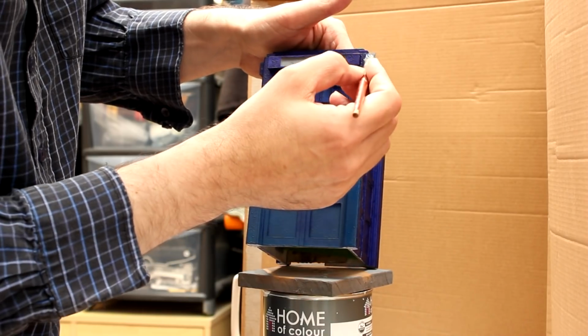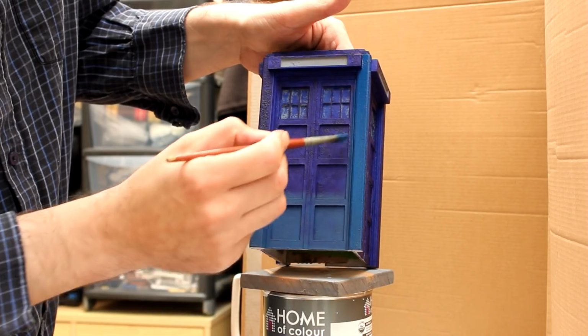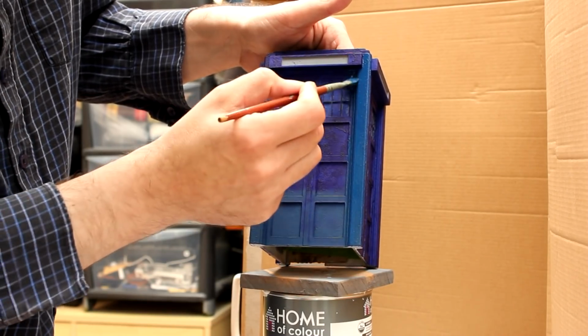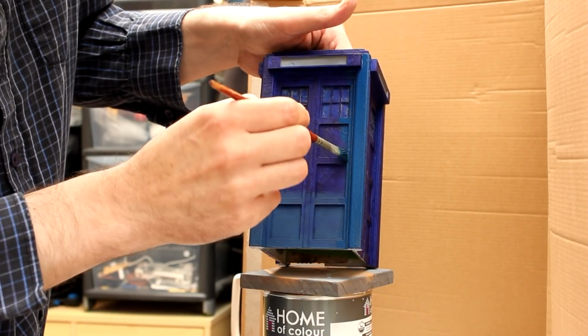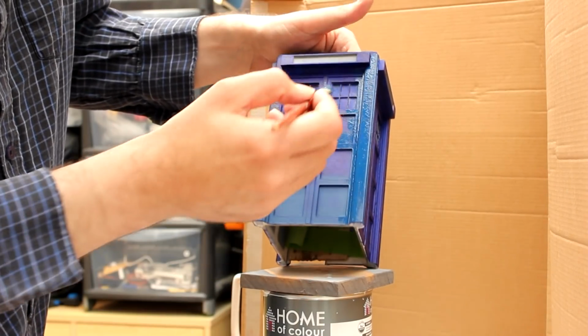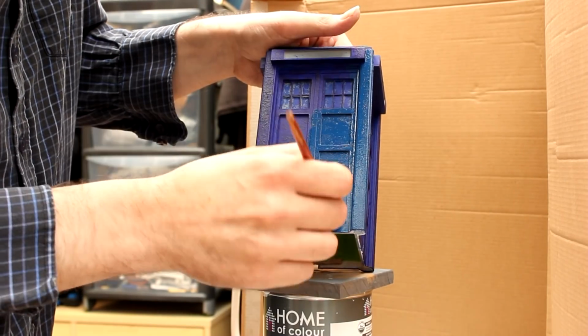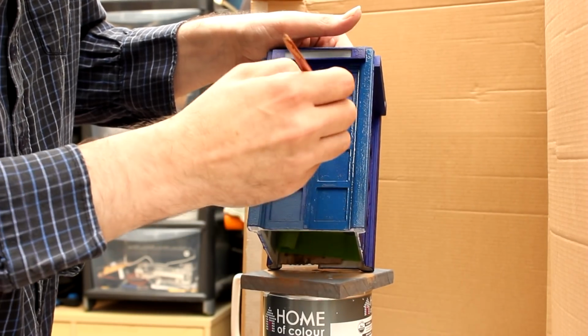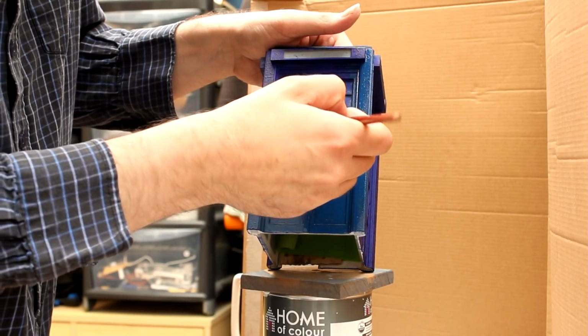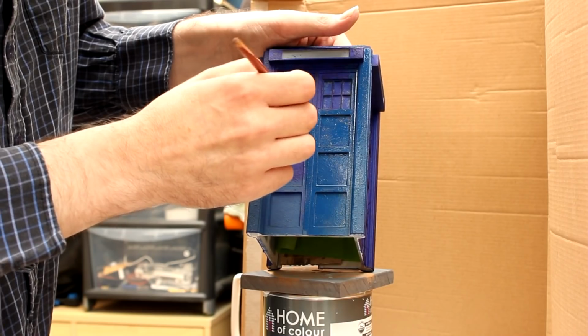Probably going to have to do a couple of coats then. I mean, I would have done anyway. Let's just do it this way. Not exactly how I'd intended to do this, but you know, you just go with the flow. I think I'm going to have to get myself a new airbrush. The one that I've got is a really cheap one, and you get what you pay for, unfortunately.